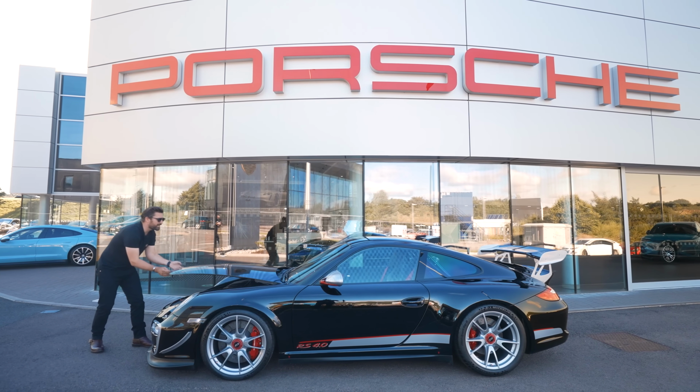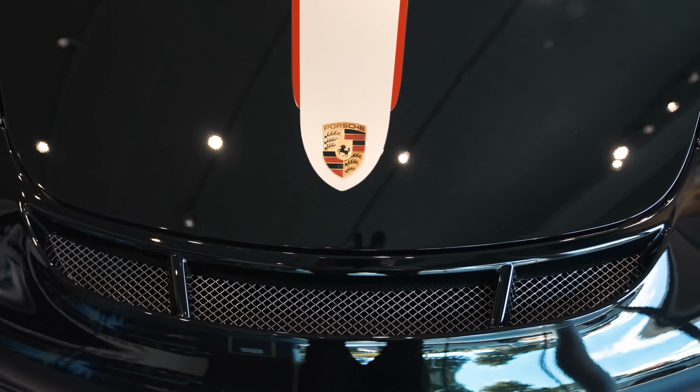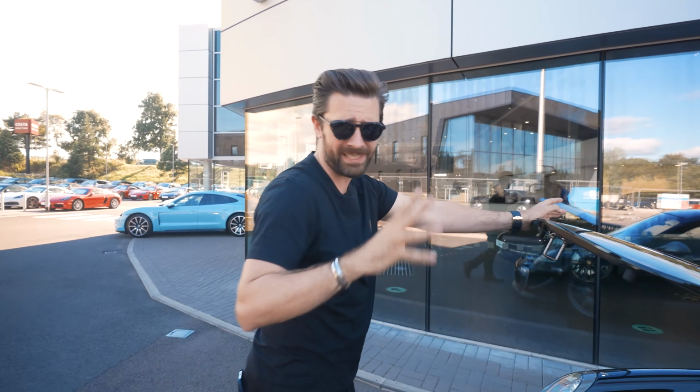Okay, so overall weight saving of the RS 4 litre versus the 3.8 litre 997 RS is 10 kilograms, which by and large doesn't sound like too much, but don't forget the 3.8 litre RS was already pushing boundaries to make that platform as light as they possibly could.